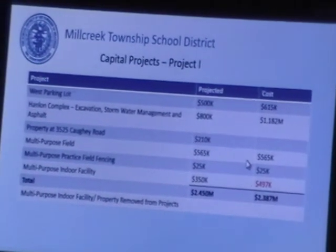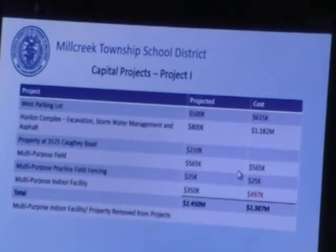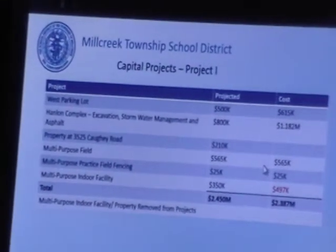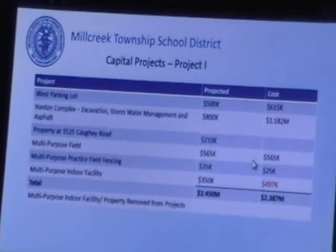The multi-purpose field, we've had many questions about that. The cost of that is $565,000. That is a turf field with a 2-lane walking track, I believe, around it. And then you have the fencing here for $25,000.